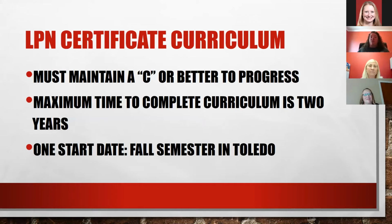Here at Owens, for our LPN certificate, we start one cohort a year. It's on the Toledo campus in the fall. It is 3 semesters. So you go fall semester, spring semester, and then you complete in summer. So you typically finish in August. You do have to maintain a C or better in order to progress through the program. And you do have to have a C or better in all program courses, which includes the general education courses, in order to progress and complete the program.